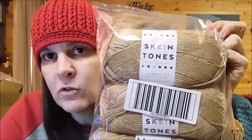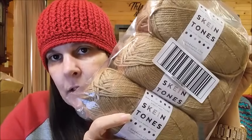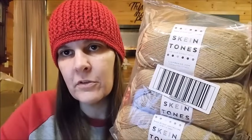They have three. You have to buy the 3-pack for $5.99. So that's $2 a ball. And really, getting yarn for $2 a ball nowadays is amazing. So this was at Michaels.com and online. If you go there, you have to buy the 3-pack, and it's $5.99. It's only the skin tone colors, the whole palette.